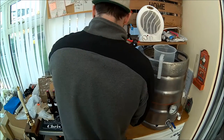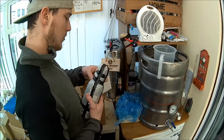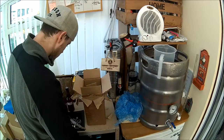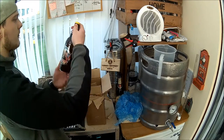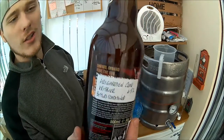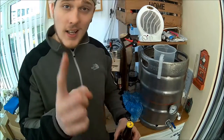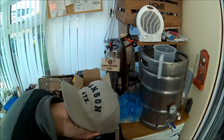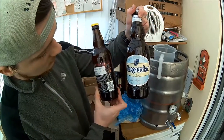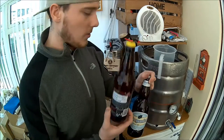Wow. And these ones are well wrapped up. So the rest have been PET bottles, so I'm assuming this is going to be glass. Oh, and an Iron Trooper bottle. So, this is the Hollow Garden clone, Wheat Beer, 4.5%. Tell you what, buddy. What a Hollow Garden here. Thank you very much. I do like Hollow Garden.